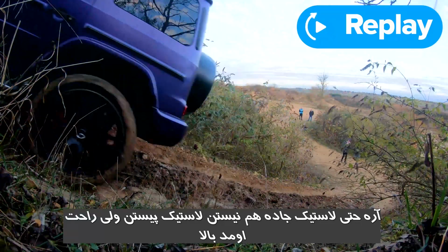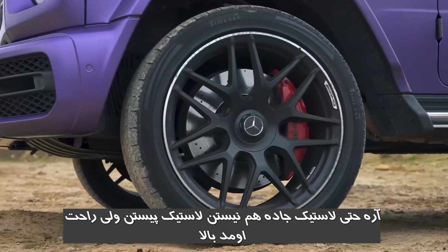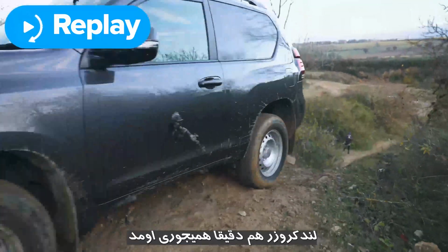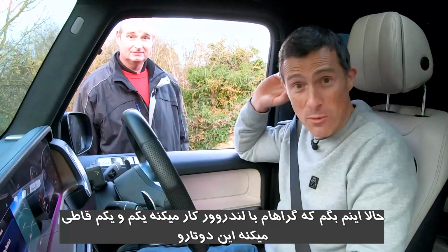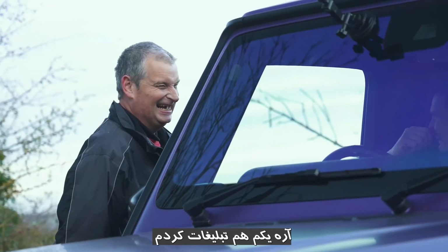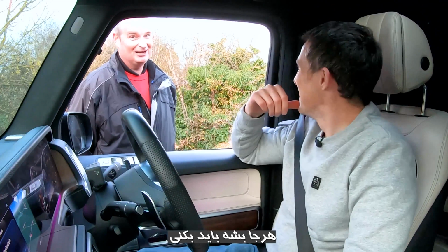Yes, in fact, not just road tyres, very much focused performance tyres. This walked it. So did the Land Cruiser. You wouldn't guess, but Graham does a bit of work for Land Rover, hence the Freudian slip there. Yes, cheeky bit of advertising. Gotta get it in where you can.